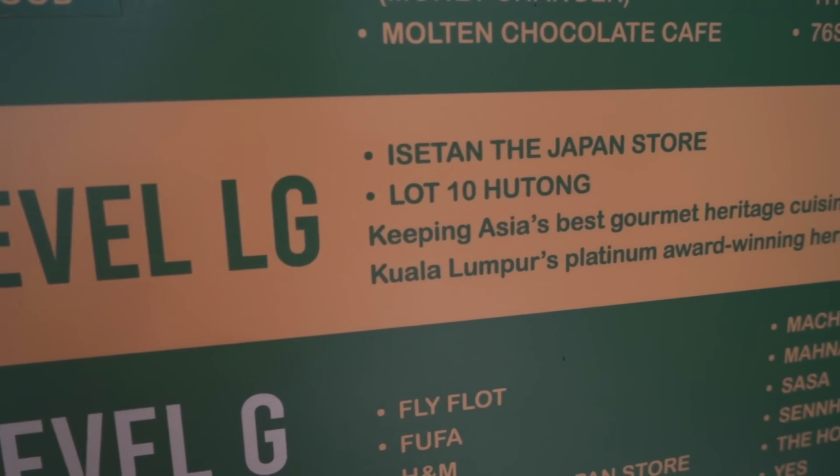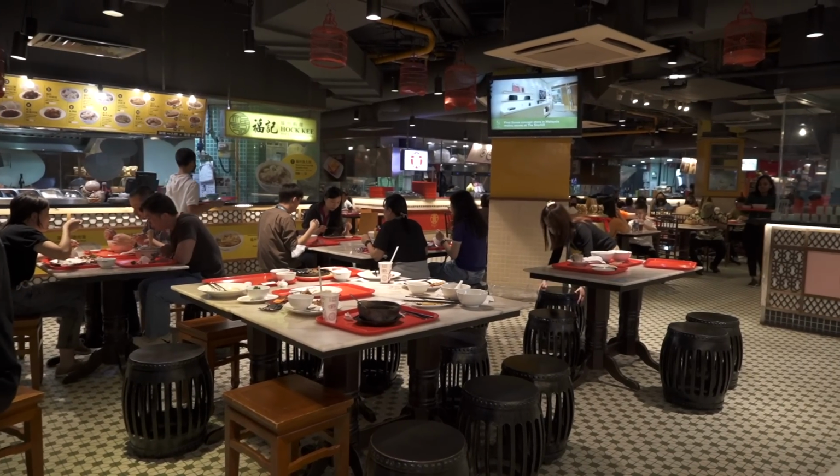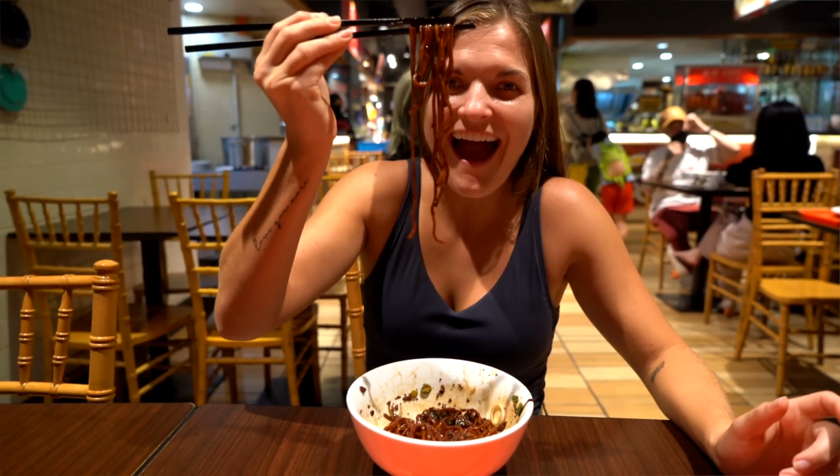All right, just got back down from the tower. Pat and I are now gonna eat some of the best food in all of Kuala Lumpur. Lot 10 Hutong, and it is a food court here in the basement. Now don't get this confused with any food court at a mall. The Lot 10 food court is comprised of the 30 best hawker stalls in all of Kuala Lumpur.